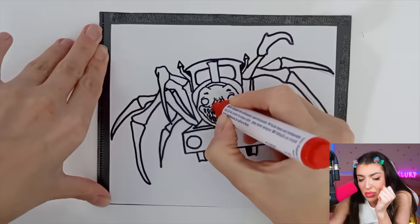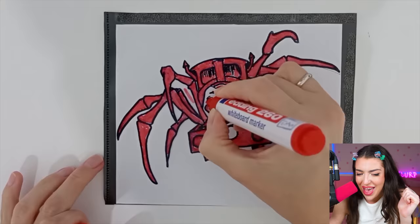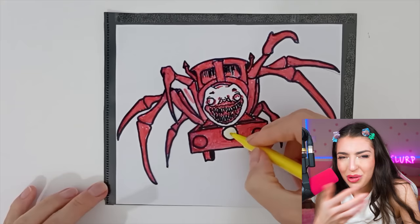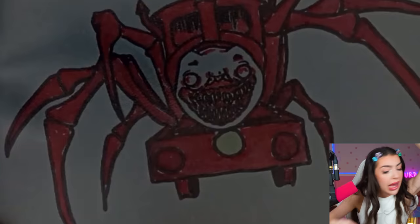But fine, okay, just because I love arts and crafts, we will color him in. Aw, look, he's a pretty color of red. Wait, what is this here? Now we're coloring in a picture of a flashlight? What would a flashlight do with this evil picture of Choo Choo Charles? Wait a second! Where did Choo Choo Charles go? The picture is now all dark and I can't see him!